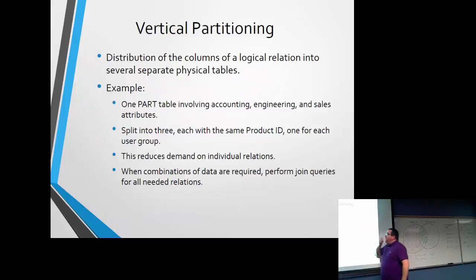Vertical partitioning. That means you're taking the columns of the table and breaking them out across multiple bins. I already explained this fairly well, but you could take one parts table, and by parts they mean car parts, and you could have a section for accounting, a section for engineering, and one for sales. In other words, the sales guys need to know certain things about it, the engineering guys need to know something else about it, and the bean counters only care about how much it costs, or how much it's worth.